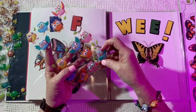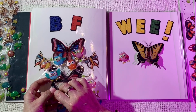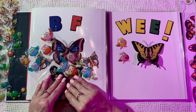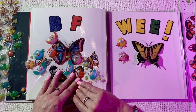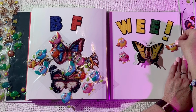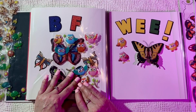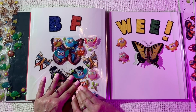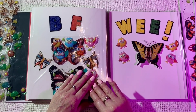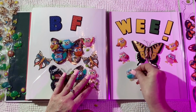Okay, let's just throw in any kind of owl we want just because we can. Let's see here. Yellow. The yellow owl goes up by the yellow W. There will be no method to my madness. But watch, I'll probably still try to do symmetry. Sometimes I just can't help myself. Let's get a blue one on there for some difference. Blue owl.